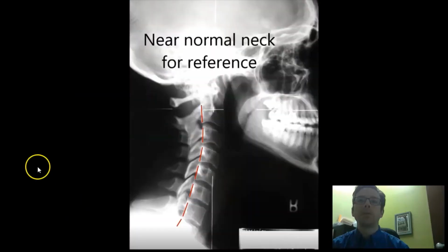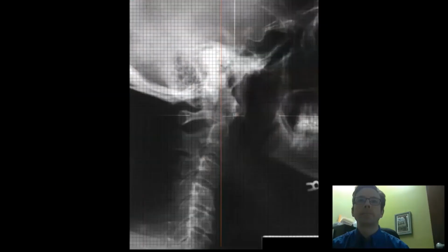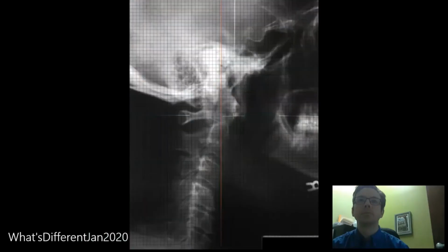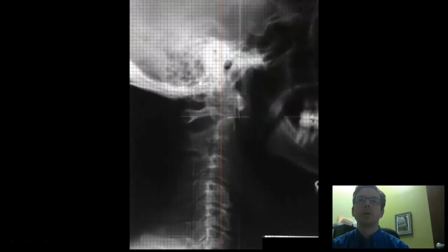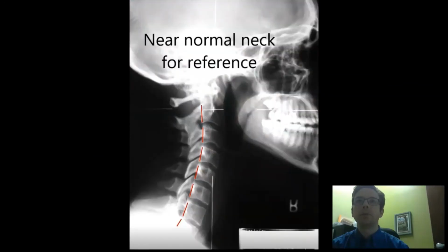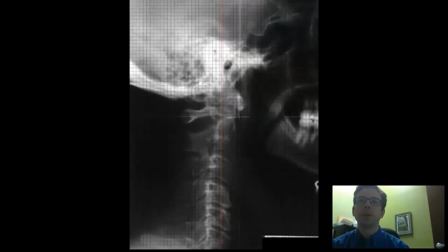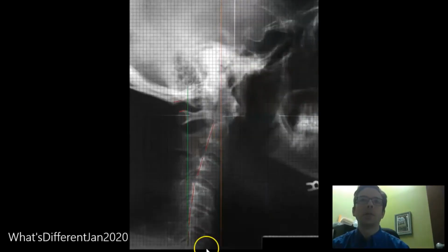So this is his before. It's before, after. Before, after. Here's a near normal neck for reference. Not perfect, but way better than the other one. We're going to watch that again. Now we're going to draw some lines in here. Okay, first thing I want to point out here is 2, 3, 4, 5, 6. We're just seeing down to the 6th.